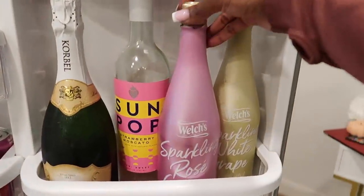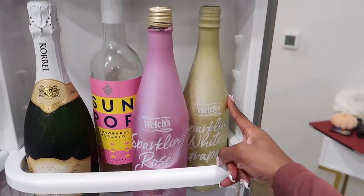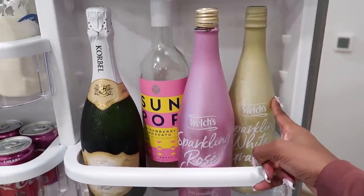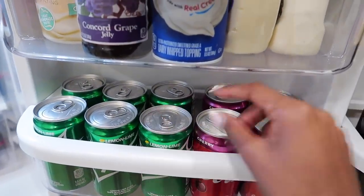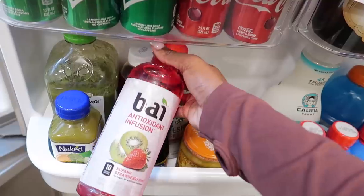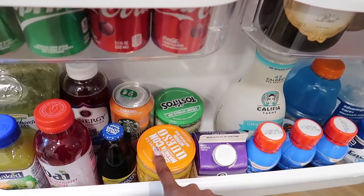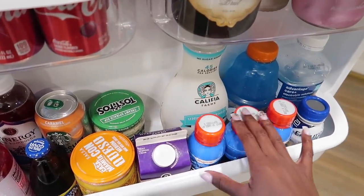And this stuff is actually really good. I found it at Publix. Love the sparkling white grape so far. And my guests loved this a lot when I hosted a game night. Here, I just have my sodas that I like to drink. I always get Sprite and Cherry Coke. And then down here is kind of miscellaneous healthy drinks. And then my chip sauces, and then this is kind of dairy, and then my breakfast shake.